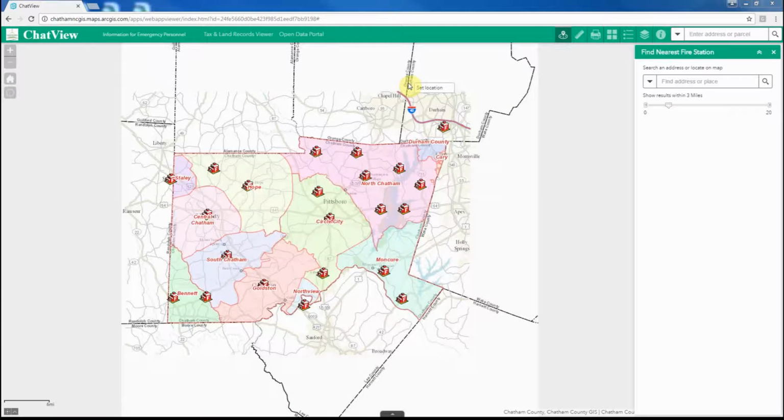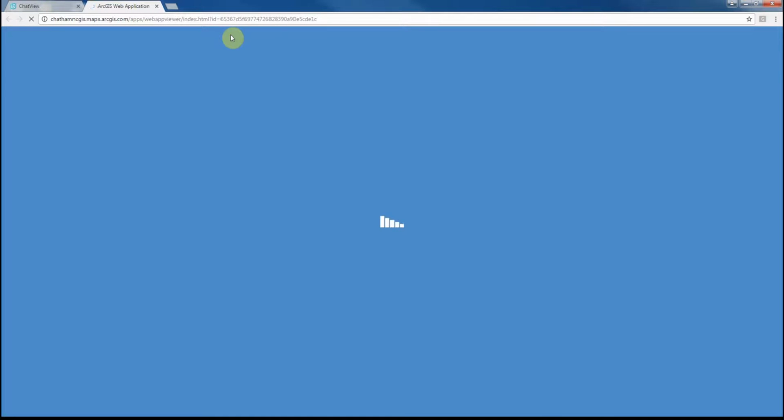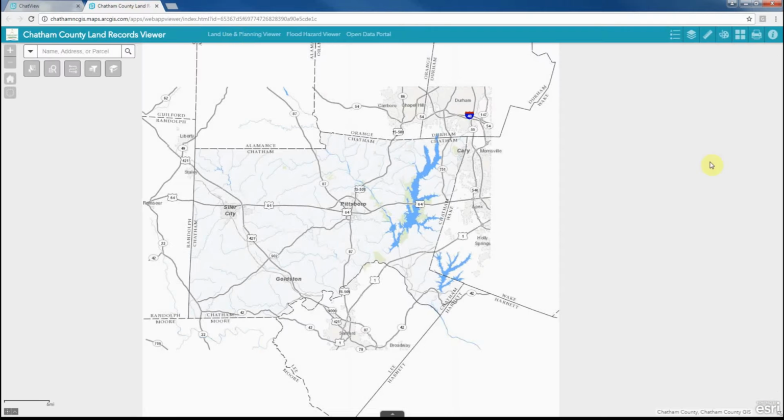I'd like to now highlight two links at the top of the ChatView application that allow access to separate GIS applications maintained by Chatham County's GIS department. Links to the Tax and Land Records Viewer and the Chatham County Open Data Portal are available within ChatView. This will allow the user to quickly access a different application that may meet their needs better than the ChatView application.